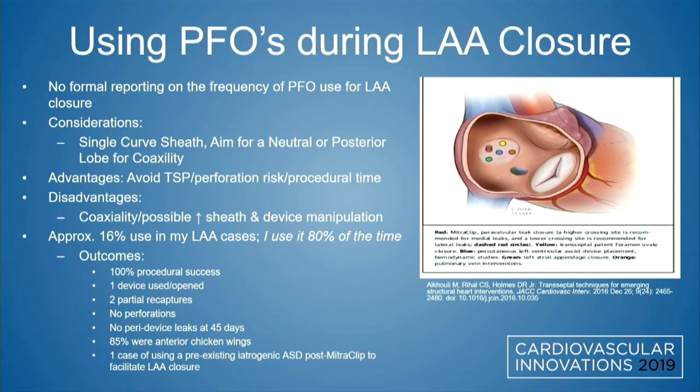But in my personal experience, which of course is a small n compared to the thousands and hundreds of thousands of cases done worldwide, I've actually had a lot of success using PFOs. In fact, when a PFO is present in my patients, I use it about 80% of the time, and the use of a PFO to close the left atrial appendage in my cases is about 16% of my cases where I'll use a PFO.